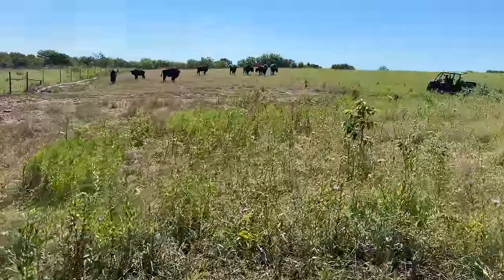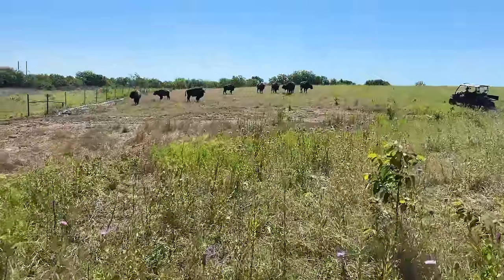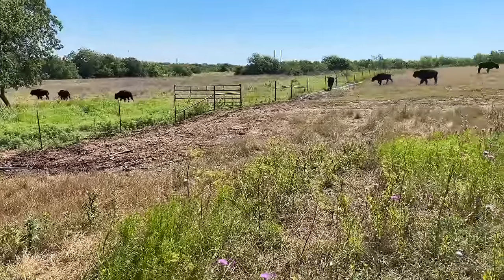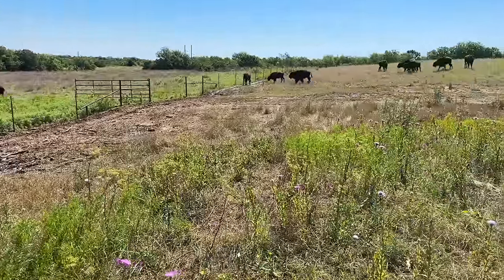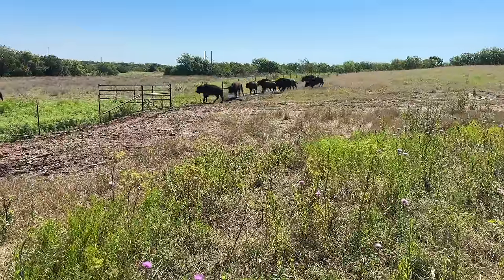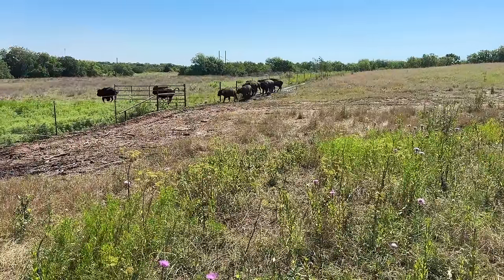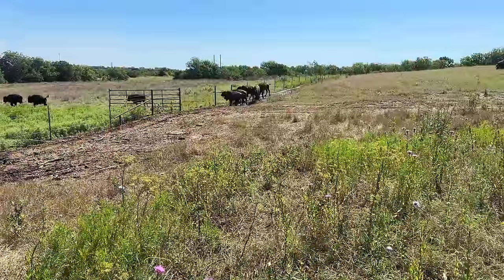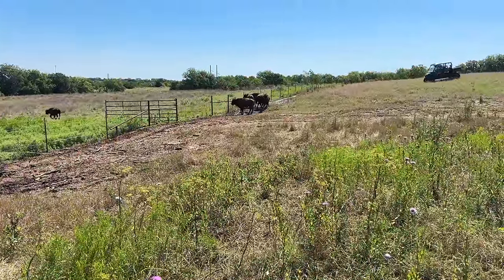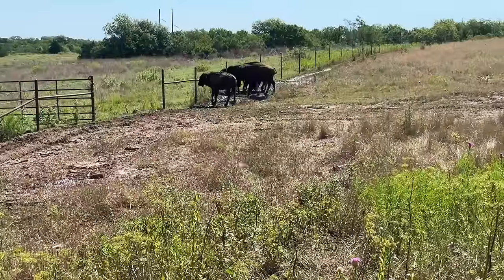Getting on to her because there's no sense to push them. You stop and let the one or two that go, the rest of them will see it. Now they see it. See, they ran into the fence. You just wait, be patient, let them figure it out. They'll do it on their own. Just stop and wait.